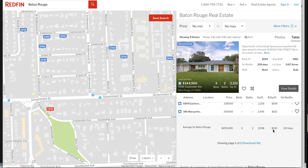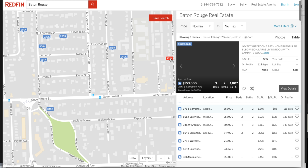that gives us a value of $265,850. Now again, we're taking into consideration all of these, so we may want to filter through. Like look at this one, 153. Just for an example here, I think this is distressed.